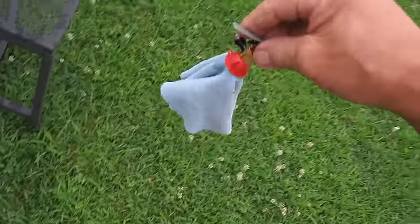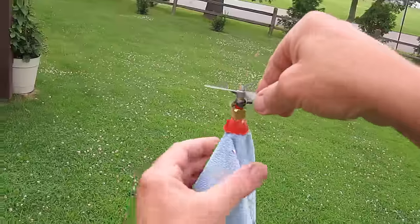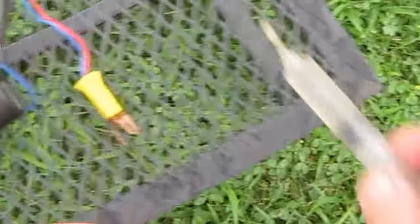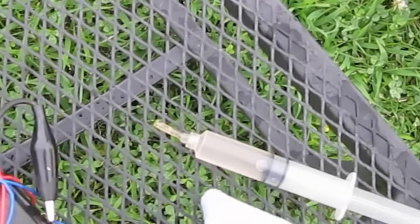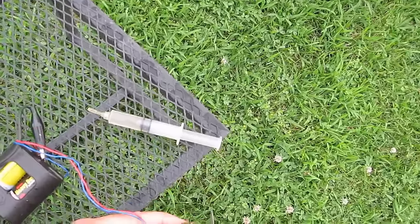Okay, here's what I've got. A 010 Cox and a rag. Whether or not this is going to work, I don't know. We used to use 049s for this, flying shop rags. See if I can get it started and see if this will fly. This is what we used to do when we ran out of airplanes after we broke everything.